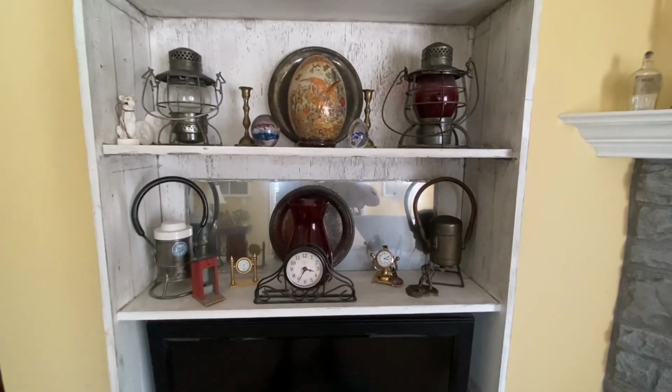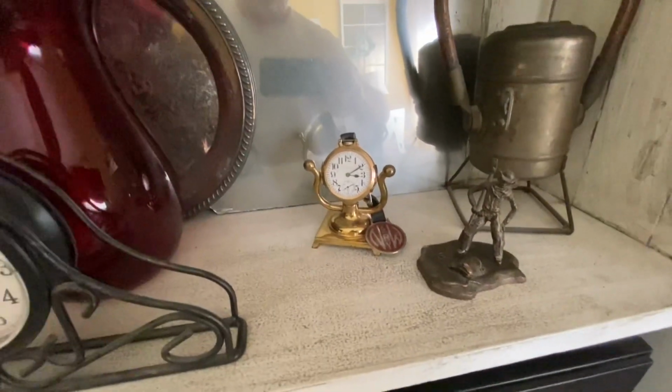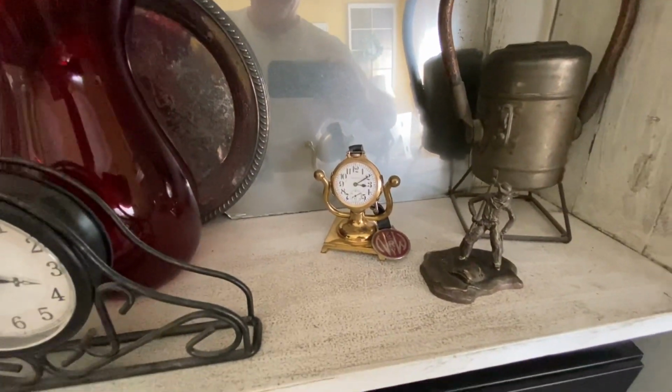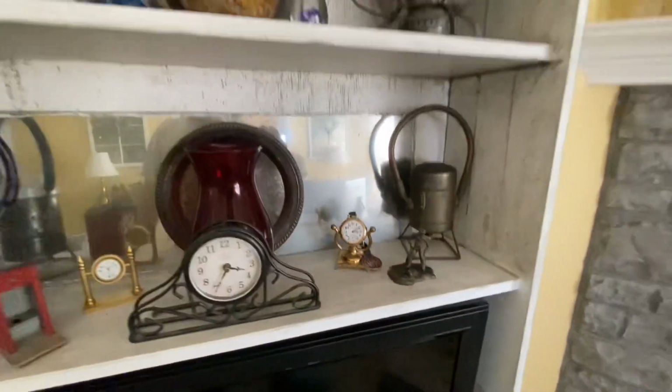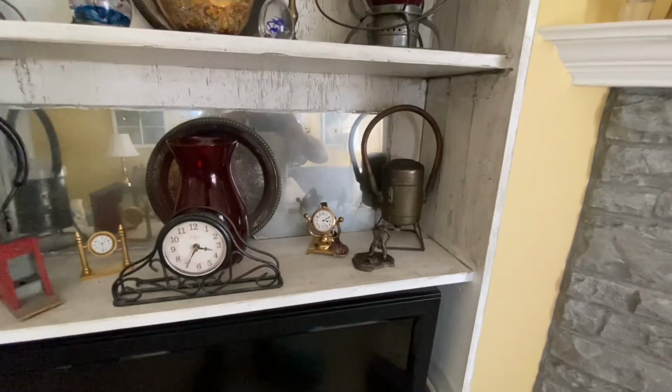Probably the most prized railroad possession I have, anyhow, is this, my grandfather's railroad watch that still works. I never wind it, never use it, but it still works.